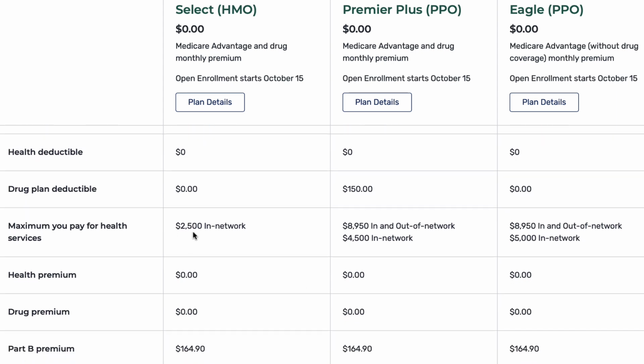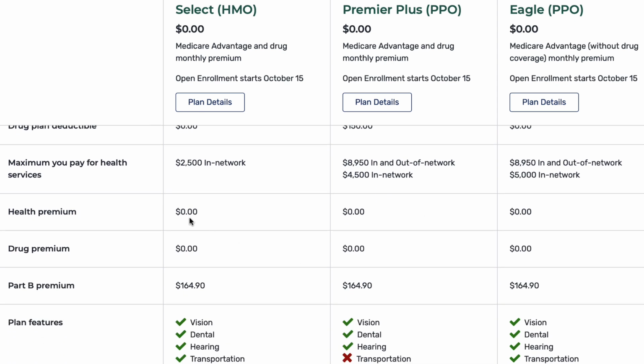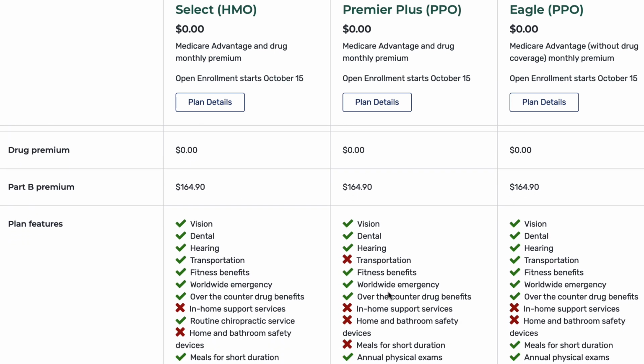This plan has a $2,500 out-of-pocket maximum. That's only in network. Now, these plans are both PPOs, which means you can receive coverage in and out of network. They both have an $8,950 in and out of network out-of-pocket max. And then there's that $4,500 in-network max. There's no monthly premium aside from the continuance of paying for your Medicare Part B. There's no monthly premium for your drug coverage. But you do still have to pay for Medicare Part B, which I mentioned.